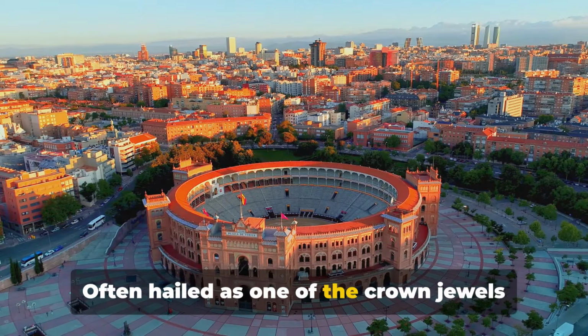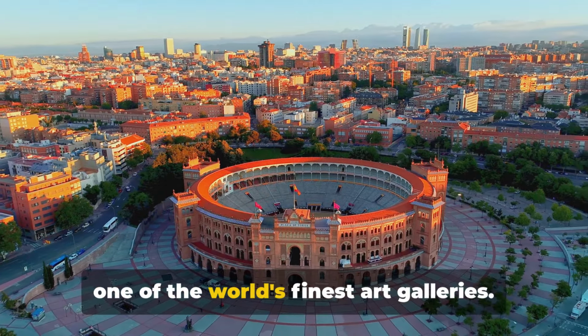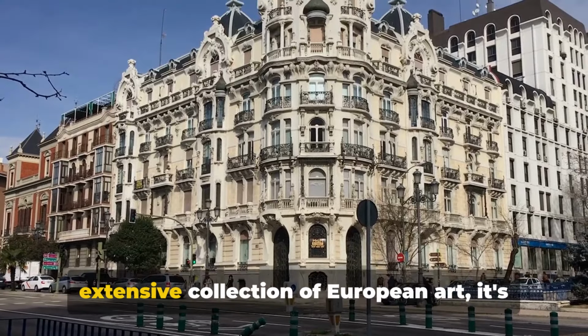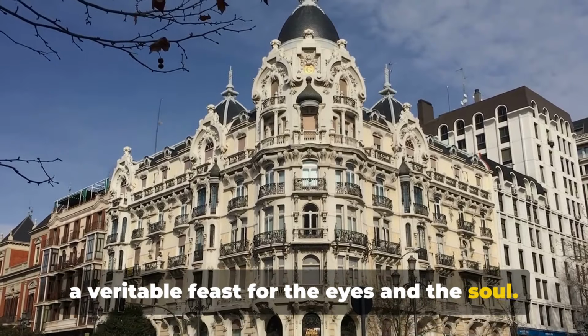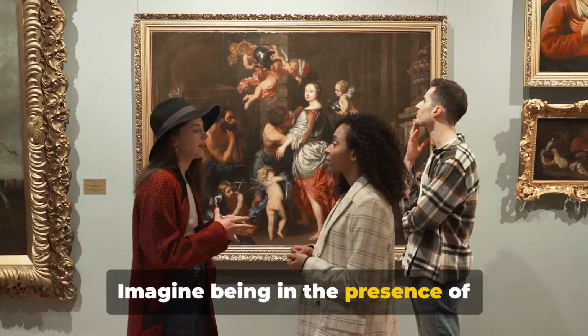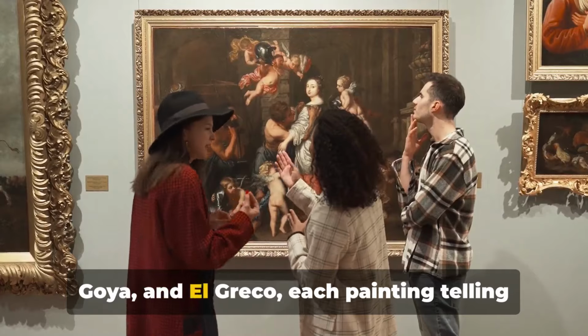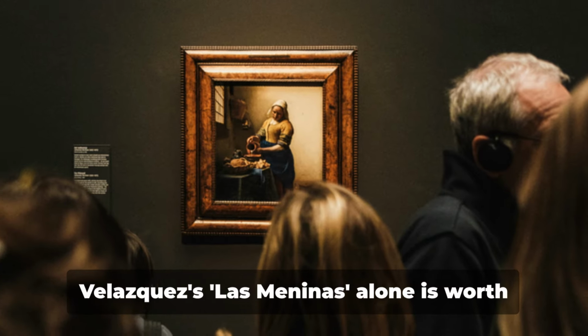Often hailed as one of the crown jewels of Madrid, the Prado Museum stands tall as one of the world's finest art galleries. With its hallowed halls housing an extensive collection of European art, it's a veritable feast for the eyes and the soul. Imagine being in the presence of masterpieces by the likes of Velázquez, Goya and El Greco, each painting telling a story of a bygone era.